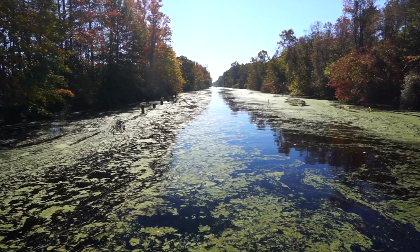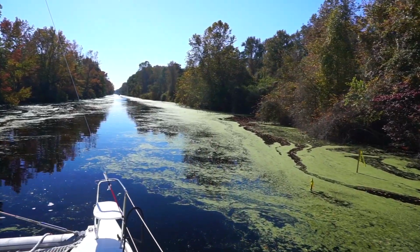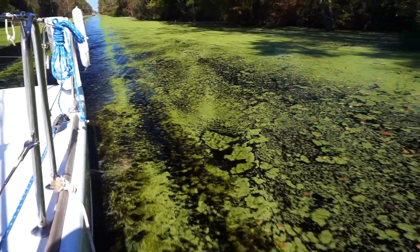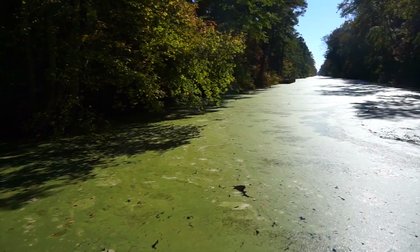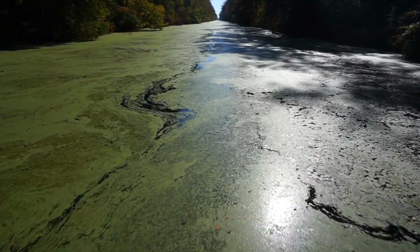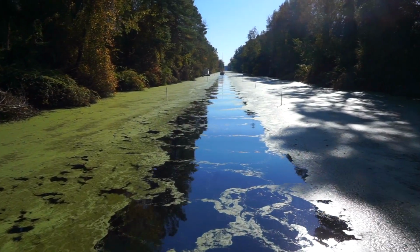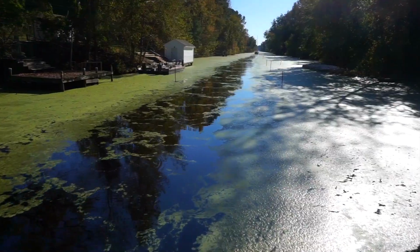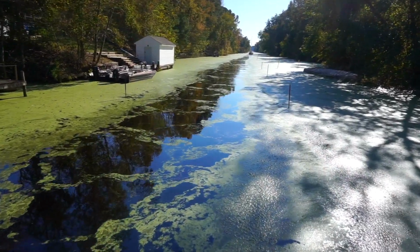Immediately there are pilings on the left and a marked shoal on the right. We kept a close eye on our exhaust water to make sure our strainer wasn't being clogged by all the duckweed. And there was a lot of duckweed. We had been concerned about taking our 21.5-foot wide catamaran through this 25-foot wide marked channel, but we made it through unscathed.